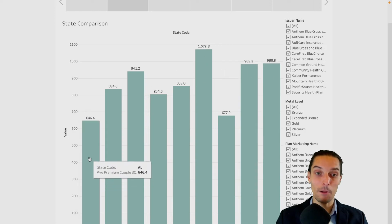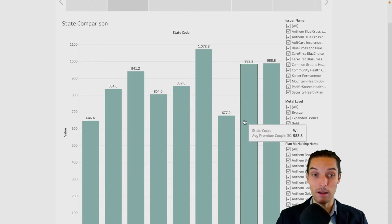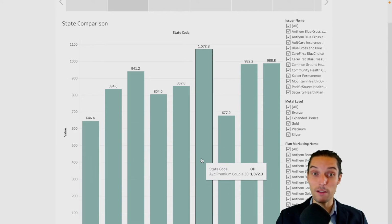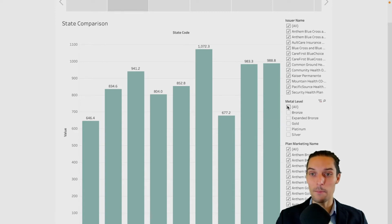And so in my 30s, what does it look like? For example, Alabama has the lowest premium level for every metro level. So I'm going to pay for both of us an average of $646 per month for a qualified health plan. But as you can see, if you live in Ohio, like Cincinnati or another city like that, you're going to be paying the most depending on the metro level you want.